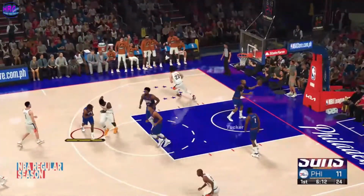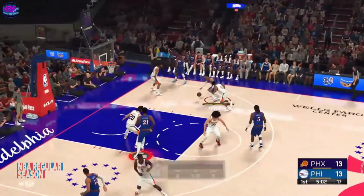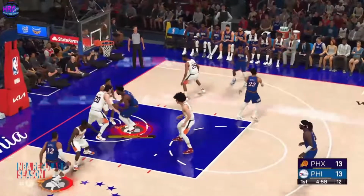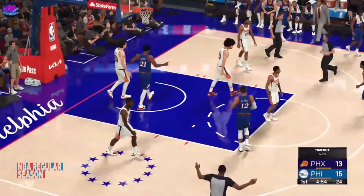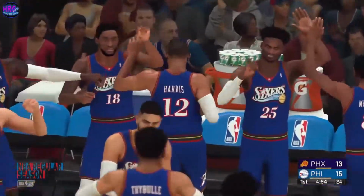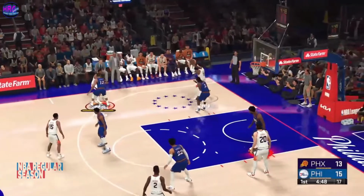Another three for Phoenix. Devin Booker. Well, they're trying. Gotten 5 of 10 shots to drop in this game so far. Right at the 50% mark. Here's Embiid, and Embiid throws it down. You see that nasty streak Embiid possesses. Part of why he's a superstar. Great motor.